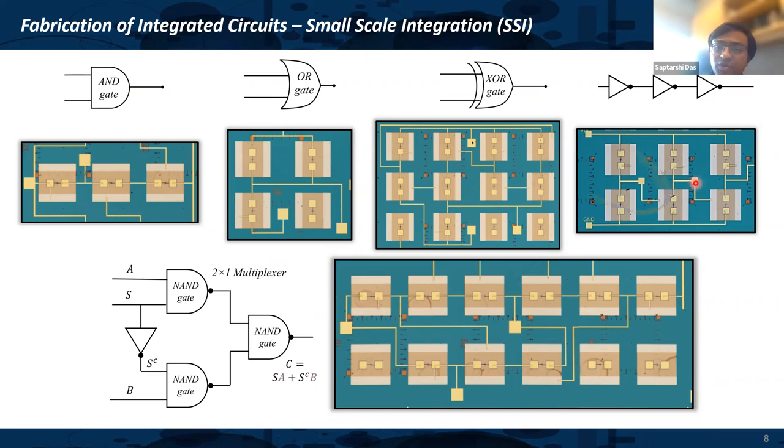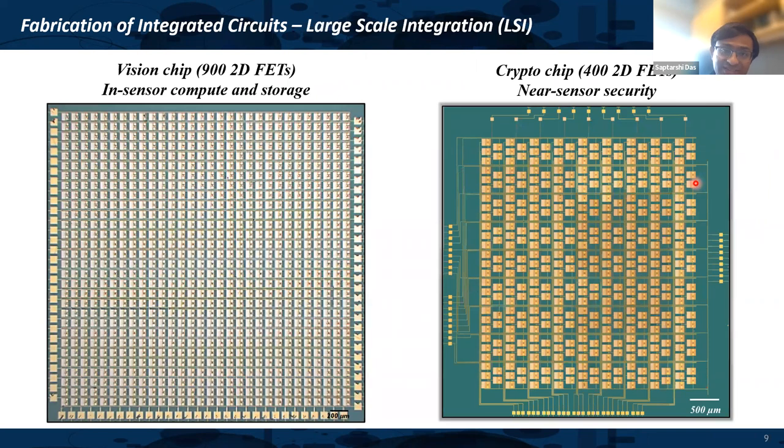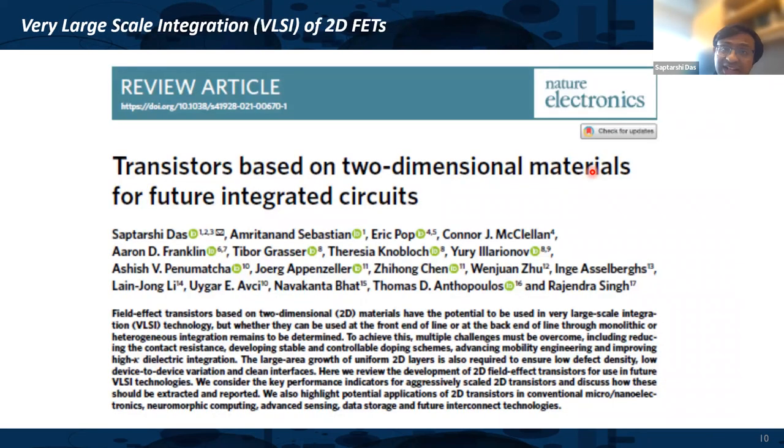Now going forward, you want to integrate more than 10 devices. And when you go in the range of 100 to 1000 devices, we start calling it large scale integration or LSI. By using these 2D devices, we have now been able to create a vision chip comprising 900 devices and a crypto chip, which comprises 200 FETs. And this simply shows that we are no longer stuck with measuring a single device or a few devices. We can now start measuring really large scale integrated circuits using this 2D material. But our ultimate aim is to go towards very large-scale integration or VLSI of these 2D FETs.